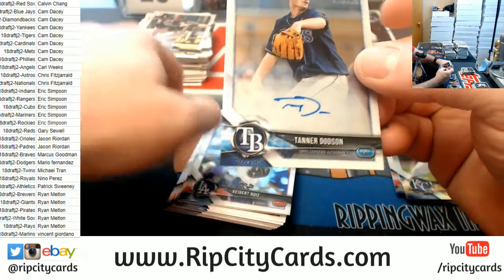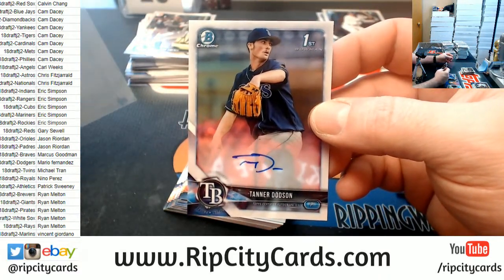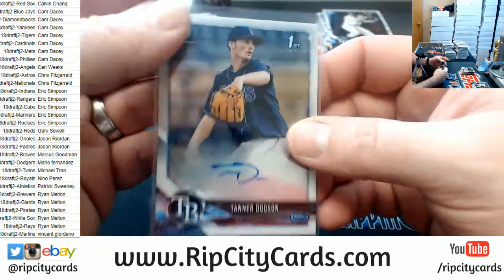A Tanner Dodson for the Rays. Rays putting in some real work here. Some real work.